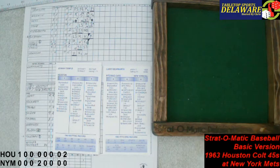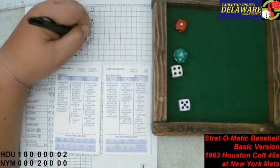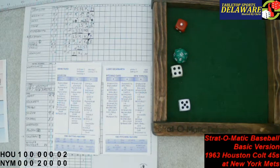Here we go. Top of the 9th, Colt 45s tied with the New York Mets, 1963 Strat-O-Matic Basic here on Tabletop Sports Delaware. 1-9, fly ball to center field, and that one has Duke Carmel camping out underneath it, makes the catch. That is one away. Next up is Ernie Fazio, second baseman. They're going to pinch hit for him.